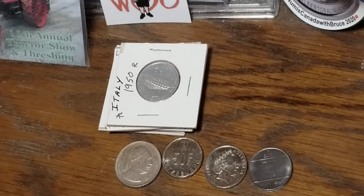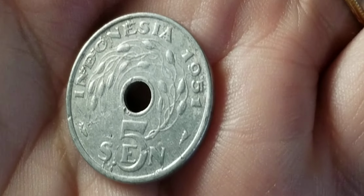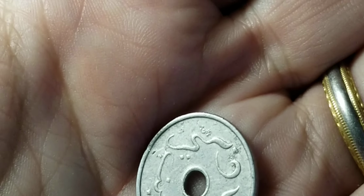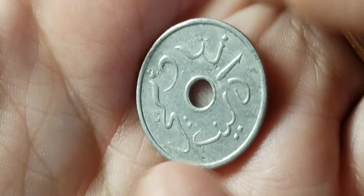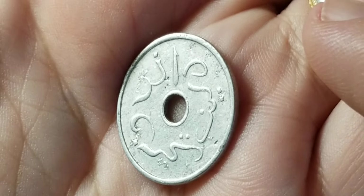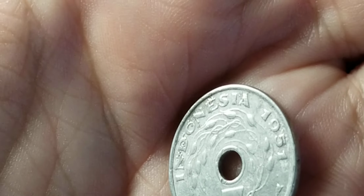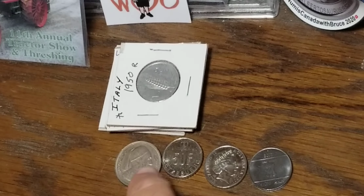Next up we have a smaller aluminum coin from Indonesia. From 1951, it's the 5 cent. It's one of these that does have a hole in the middle of it. And on this side, I cannot even tell you which side is up on this one. So some of these Arabic symbols I'm just not able to read on here. That one's going to be KM5, so it's one of the earlier Indonesian coins.